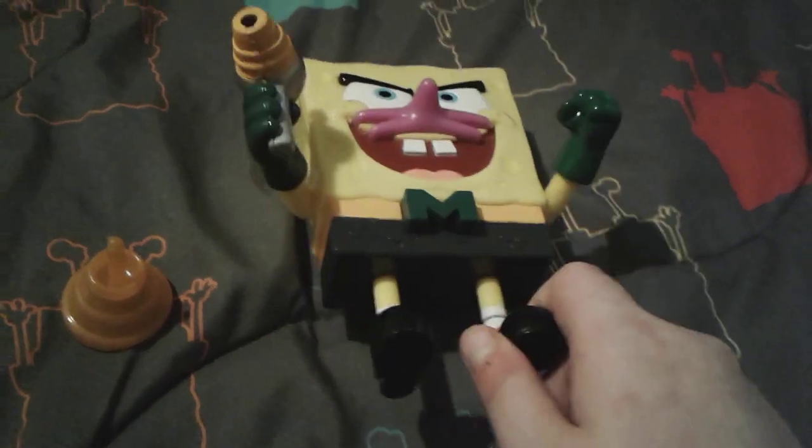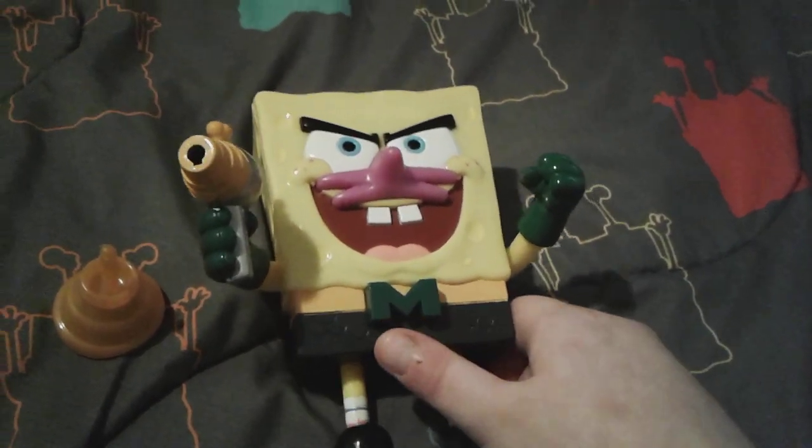I love this little guy right here because he's so fun and unique. I just love him so much.